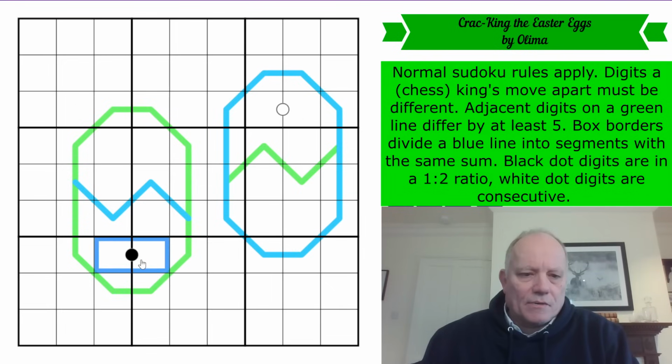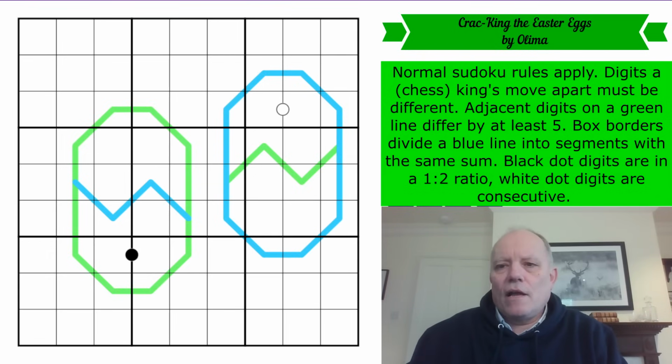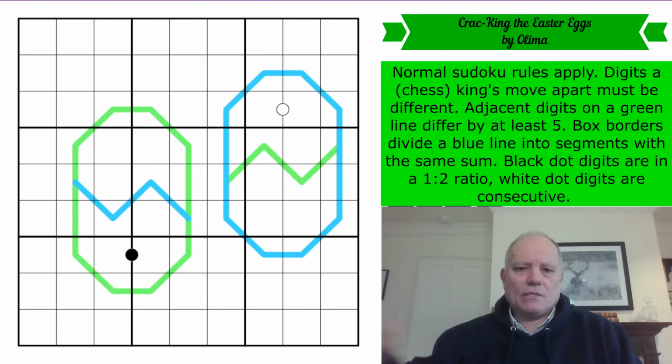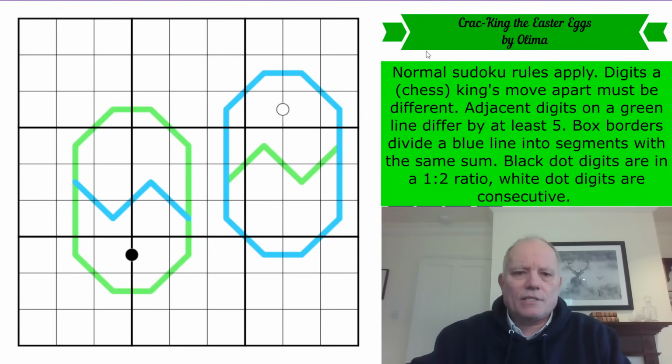Black dot digits are in a 1 to 2 ratio. The digits on the white dot are consecutive. Not all dots necessarily given, of course. That is a summary of the rules. Give it a try. And it's time for me to start. Let's get cracking. Okay, so do we start with the green or the blue line?